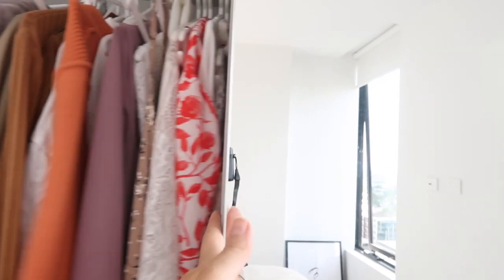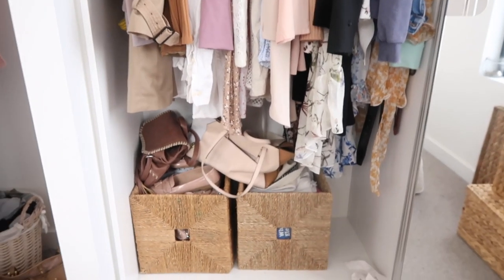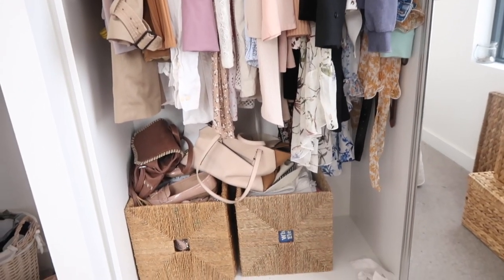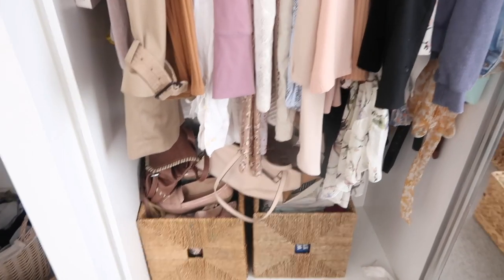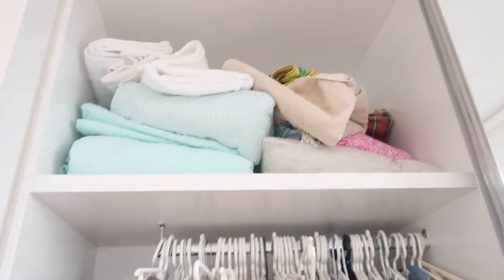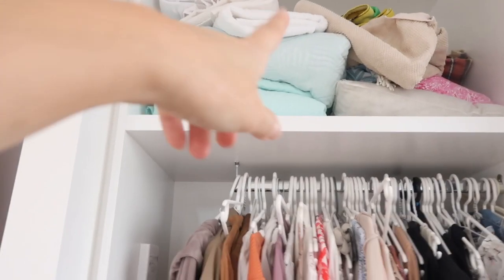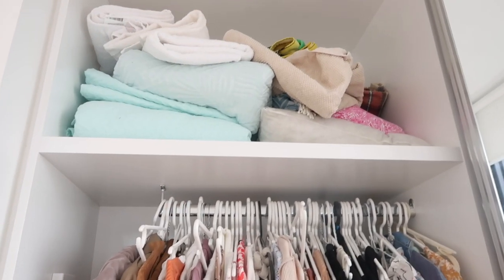Lovely. So let me show you this one. That's my clothes. It's really bad. I've literally just got random stuff thrown there. The boxes have got shoes in, some bags, and God knows what else, we'll soon find out. And then we've got that, which I've just thrown things onto.